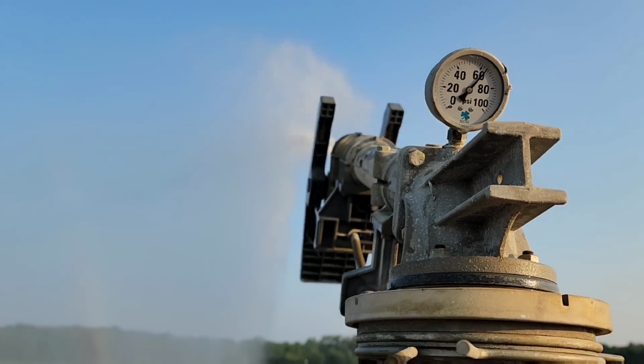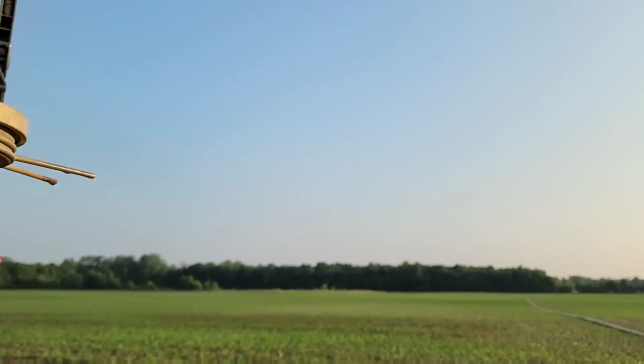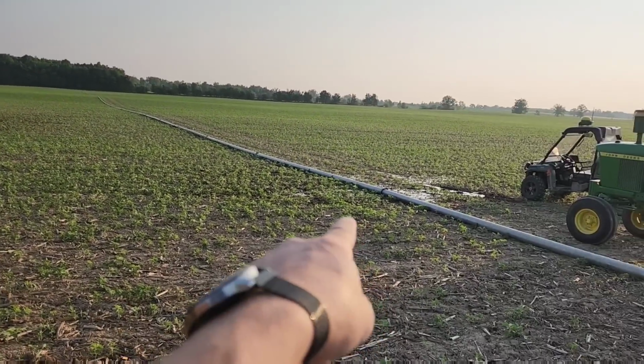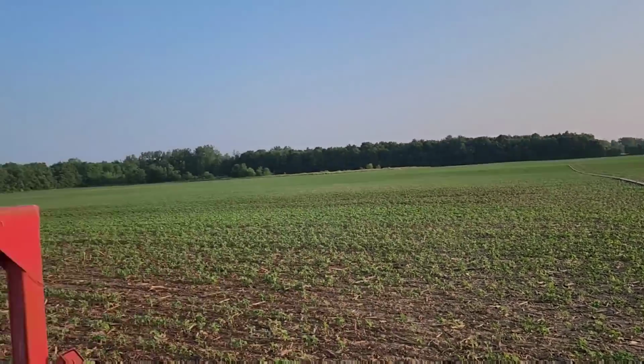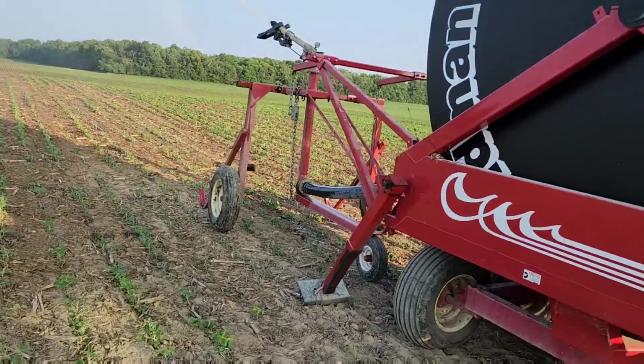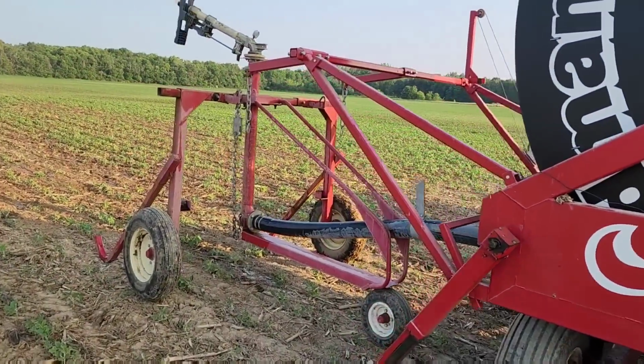64 pounds at the gun. That'll get better as we move past, get back closer to the pump, and we eliminate that leak that we got there. That's costing us some pressure here, but it's okay. We're putting water on. All right, it has just about made it in.